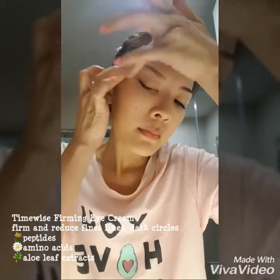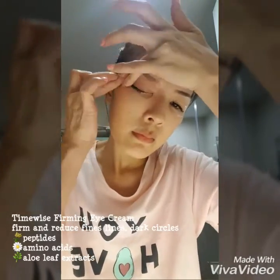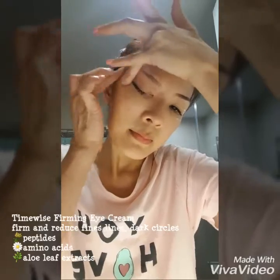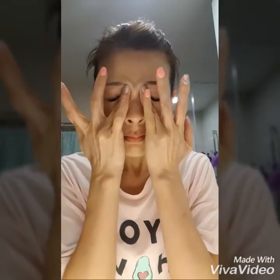Time-wise firming eye cream has amino acids and peptides as well as aloe leaf extract, which helps to calm and soothe the eye area as well as to firm and reduce the appearance of dark circles all around the eye. As I'm adding it on top of the soothing eye gel, I'm just putting it by the side of the eyes to help lift the eye area. Next is where the massaging technique comes along. Now, see how I go about it?